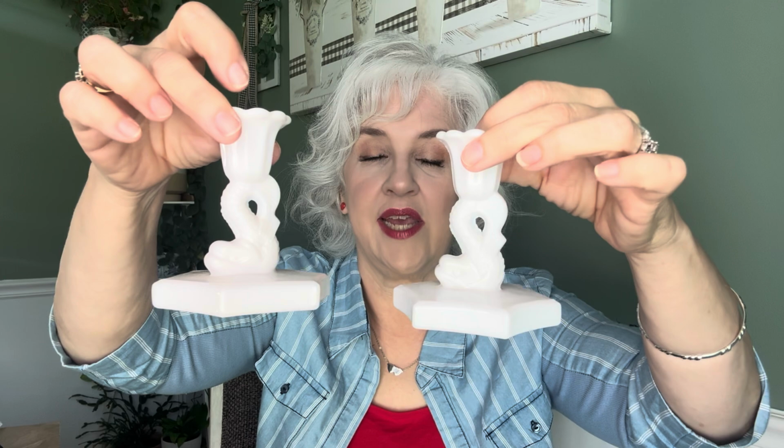So I got those. I picked up these awesome little koi candle holders. These may be Westmoreland, I don't know. It's milk glass, but they have sold for me in the past in different colors. This koi fish design is kind of popular. I had some of these that were really pretty in yellow glass and they sold really well. So we shall see how these do.